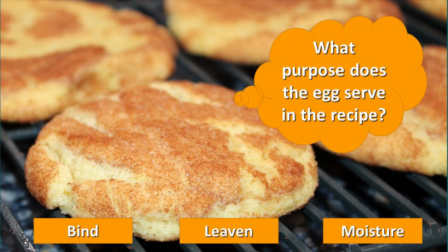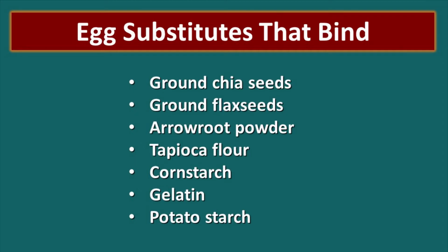Before you choose which egg substitute to use, it's important to think, what purpose does the egg in this recipe serve? Is it to bind? Is it to leaven or help to raise and make it light and fluffy? Or is it just to add moisture? Egg substitutes that bind include ingredients such as ground chia seeds, ground flax seeds, arrowroot powder, tapioca flour, cornstarch, gelatin, and potato starch.